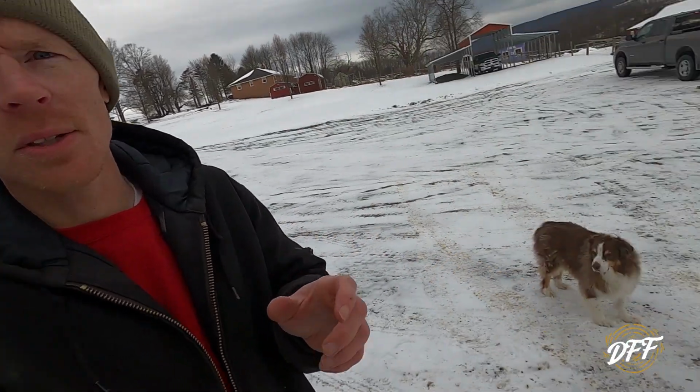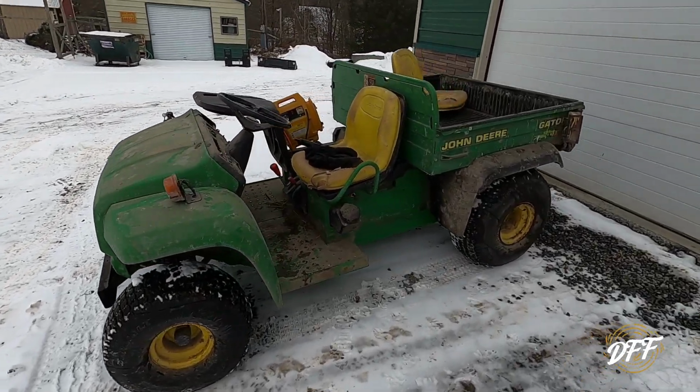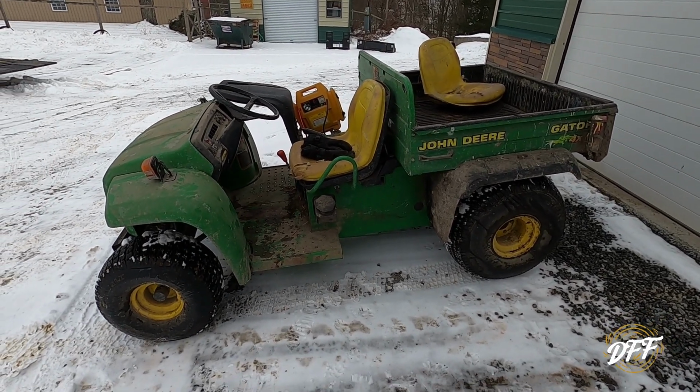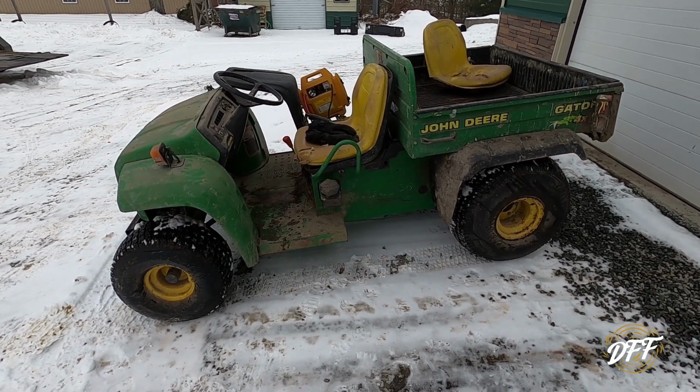All right, so it's day two of our adventure. By now you've probably seen what we bought. So let's take a closer look at it here. This is a John Deere Gator 4x2. It looks like it's in pretty rough shape, I know. These are good little machines, fairly bulletproof.